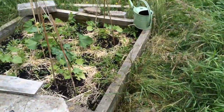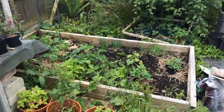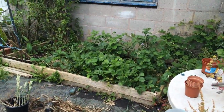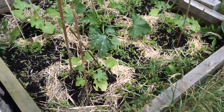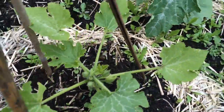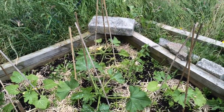And then here was another raised bed I made. So yeah, you'll see that there's 2 raised beds there, that one and that one. And then here we've got courgettes growing at the moment. You get a good number of courgettes. I think last year we had too many. My mum couldn't keep up with cooking them all.